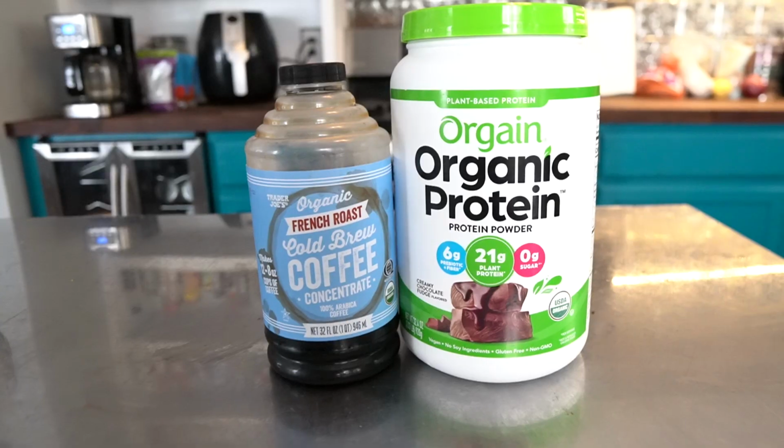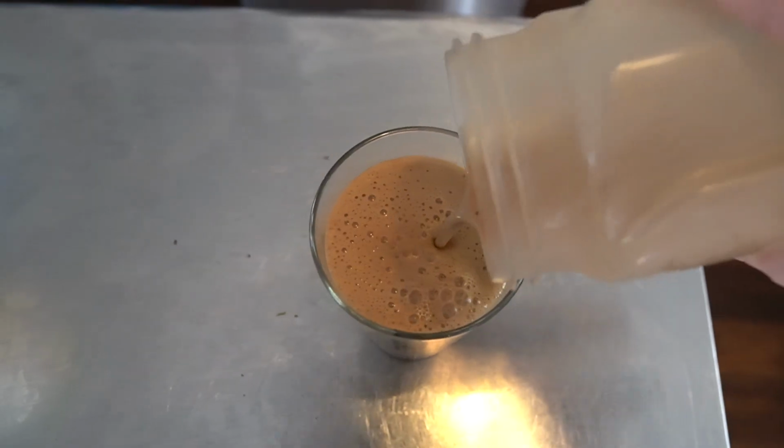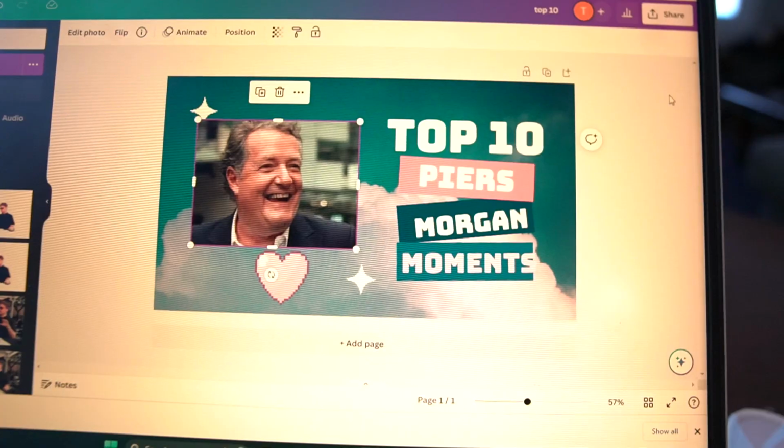It's really just cold brew coffee concentrate mixed with protein powder. I absolutely love it. It tastes chocolatey and delicious, and I'm not usually super hungry in the morning, so I find that this is just perfect. I like to drink it while I journal, which helps me prepare for the day. Then I do some work on the computer.